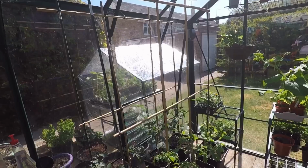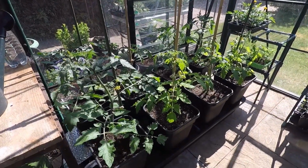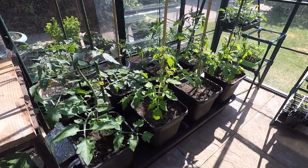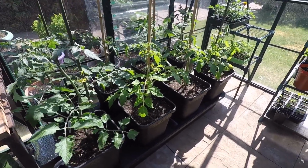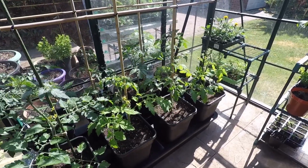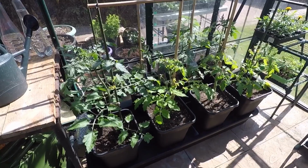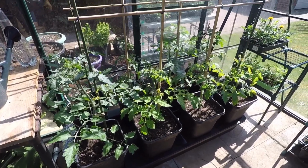I've put the tomato plants in now, or 8 of them anyway. They're in my wicking system, and it's been very successful for me actually, this wicking system, over the last couple of years. So, you know, I might change it if it works.